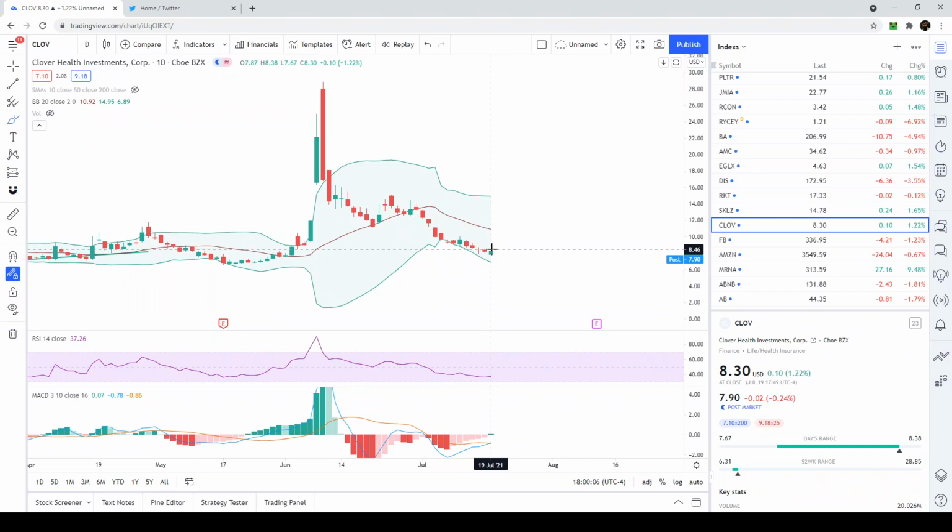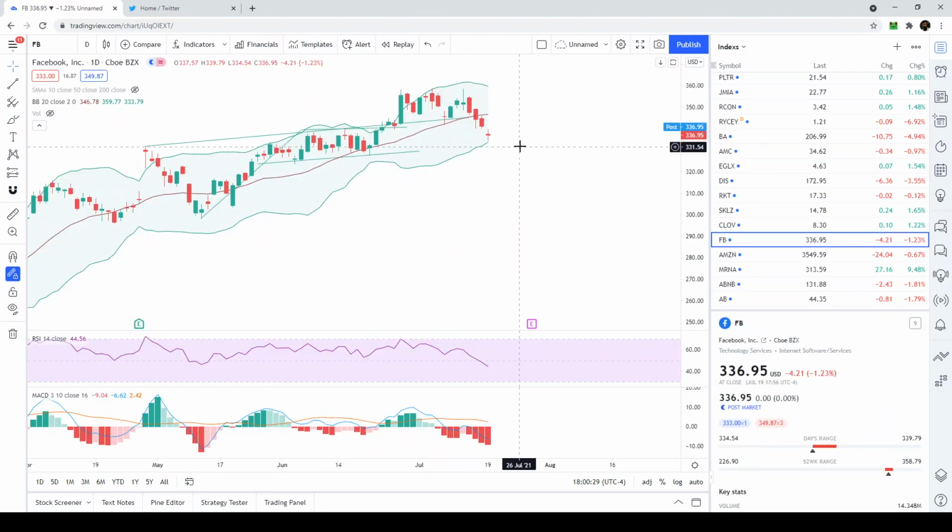But obviously, if today we can cross back and break above 840, then we can retest 9, and then we can go back up higher to $10, etc. Right? But overall, this doesn't look bullish because the MACD is crossing upward, yet we are barely really doing anything on Clove's price action. So that's not a good sign. Facebook also, yeah, I mean, this is not a very bullish set.